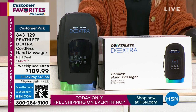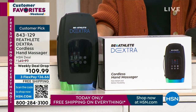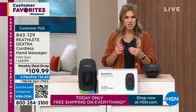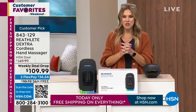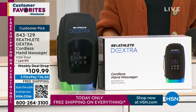It is a customized treatment for your hands that relieves stress, pain, discomfort. Maybe you wake up, your hands are cold or they ache. This is a way you can customize a massage, vibration, heat, and acupressure treatment at home. So if you wanna dive in, you can place your order. Three flexible payments at home, $36.66 and free shipping and handling.